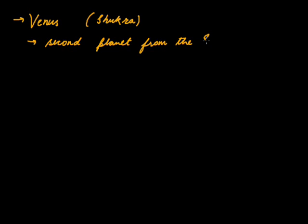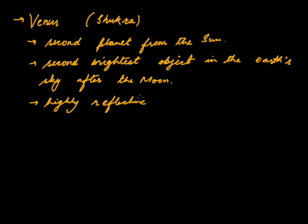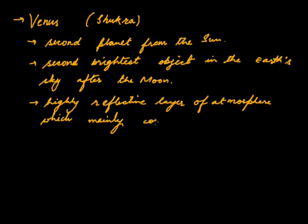We will talk about another planet, which is the second planet. It is Venus. In Hindi, it is known as Shukra, the second planet from the Sun. It is the second brightest object in the Earth's sky after the Moon, and its reason is its highly reflective atmospheric layer, which mainly consists of the clouds of sulfuric acid.